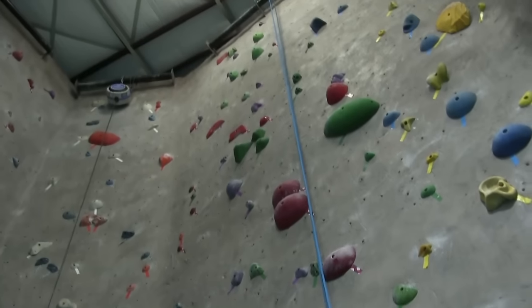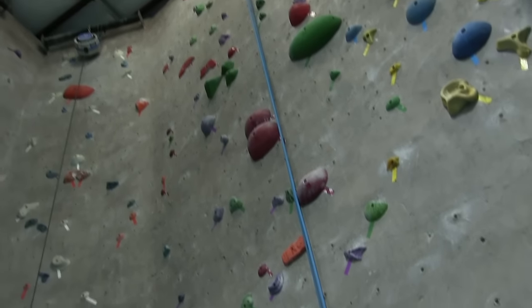See me go up, but I did go all the way to the top and then fell, right near the top. That's where I fell, like one position from the end. And the one bad thing about an auto belay is if you fall, you don't have a belayer to catch you where you fell, so you can't start off where you left off. You have to start all the way over from the bottom.